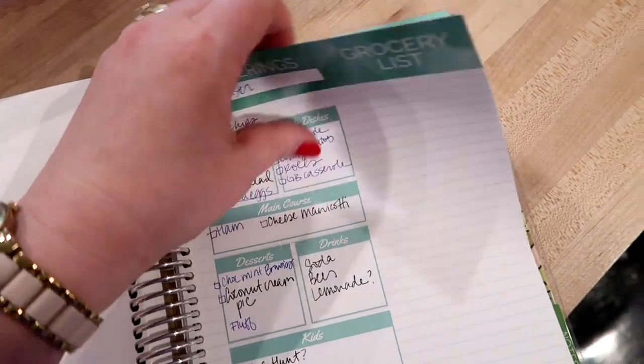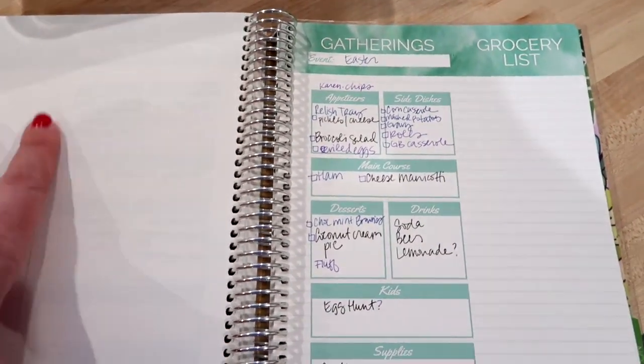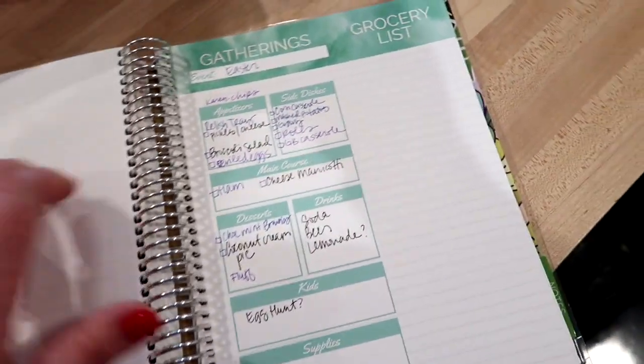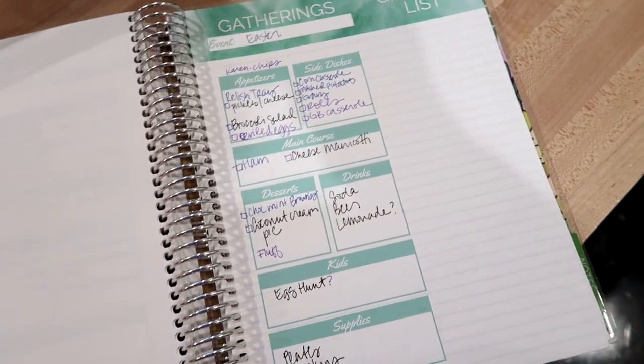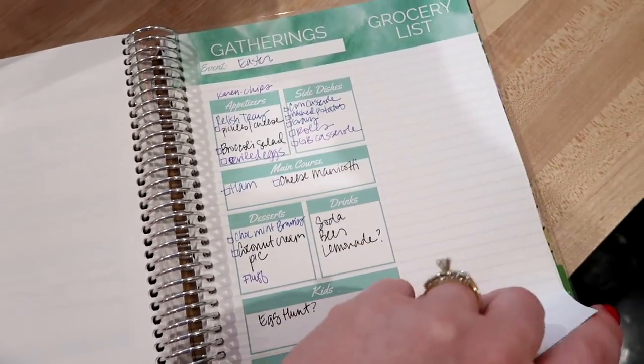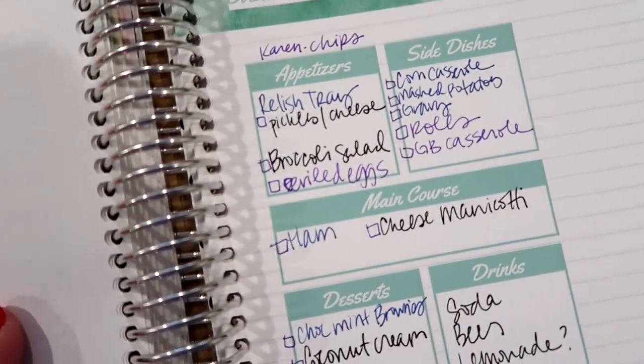This also has a tear off grocery list, which I did not end up using today because I wrote the grocery list on my normal weekly grocery list, but that's nice too. If you're just shopping for your gathering, you can definitely use that. It's super convenient. Just tear it off and take it to the grocery store. So here's what I'm planning on making.